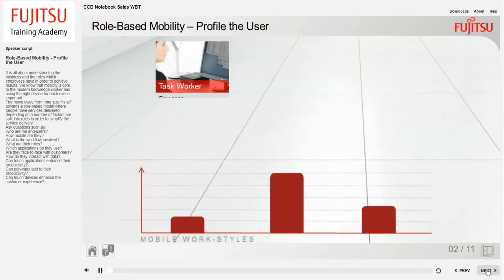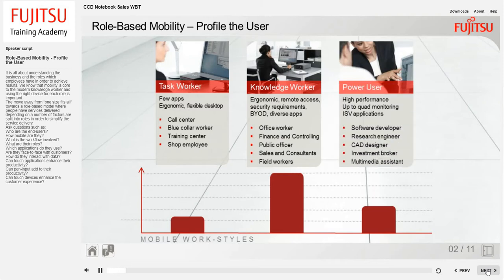It is all about understanding the business and the roles which employees have in order to achieve results. We know that mobility is core to the modern knowledge worker, and using the right device for each role is important. The move away from one-size-fits-all towards a role-based model where people have services delivered, depending on a number of factors, are split into roles in order to simplify the service delivery.